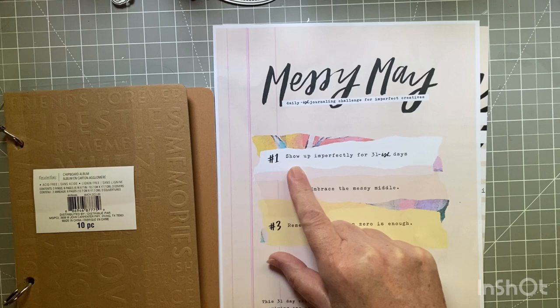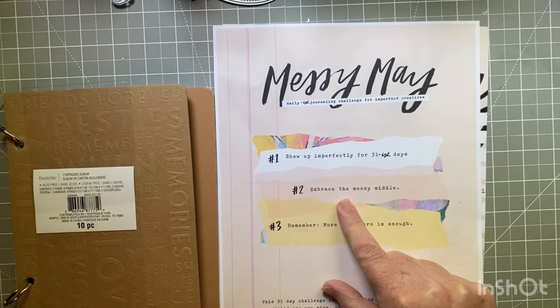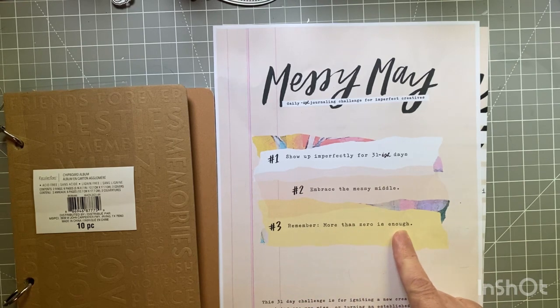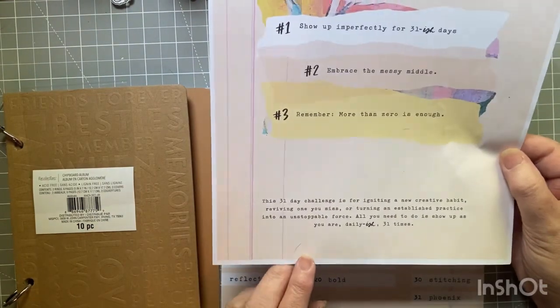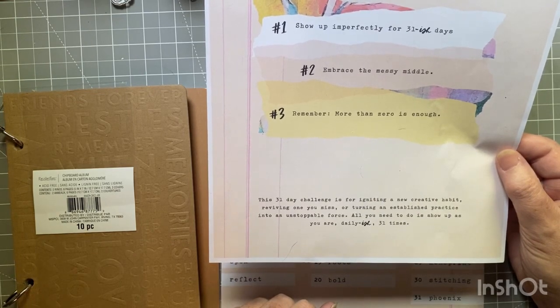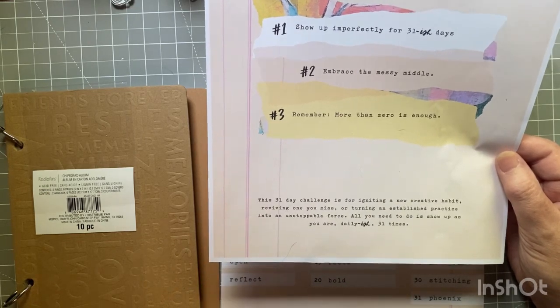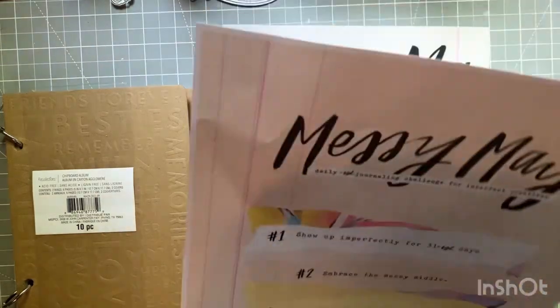All right, number one, show up imperfectly for 31-ish days. Two, embrace the messy middle. And three, remember, more than zero is enough. I like that. So this 31-day challenge is for igniting a new creative habit, reviving one you miss, or turning an established practice into an unstoppable force. All you need to do is show up as you are daily-ish 31 times.